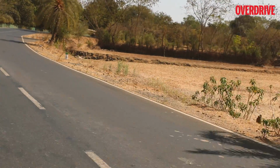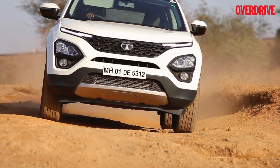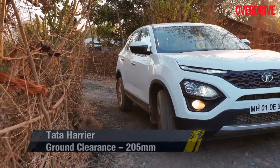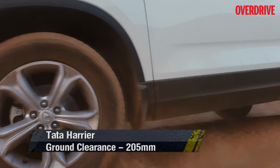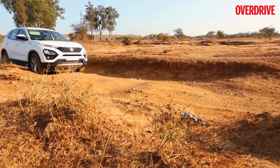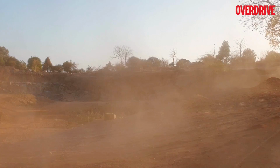There are a fair amount of expectations that anyone would have in terms of off-roading with the Harrier. That is because of its Land Rover Discovery underpinnings. Now, those headlamps mounted in the bumpers are a bit of a concern when you're driving in bushy trails, but apart from that, it's got a fair degree of ground clearance, it's got a fair degree of suspension travel, and there's a good low-end torque from this engine, all of which gives it good confidence to go off the beaten path.